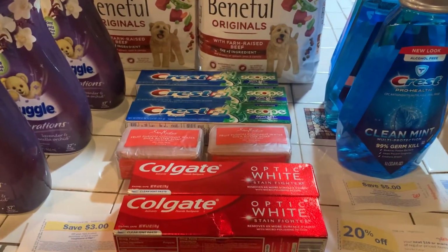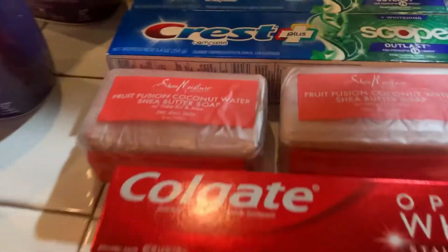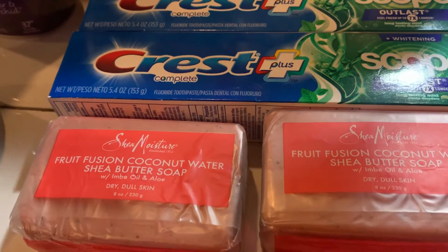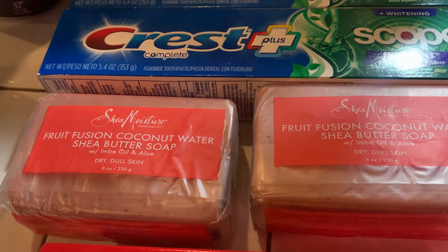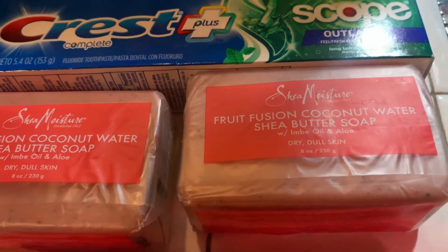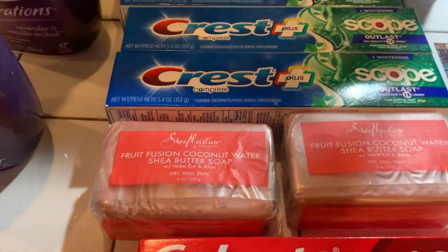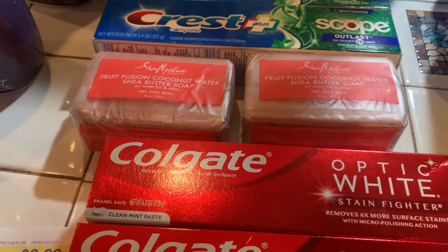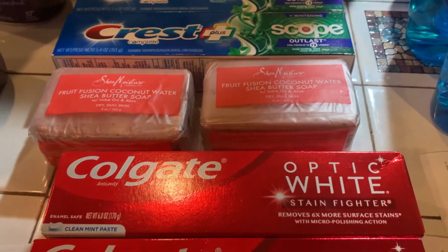All right, oh, look at this. I found some Shea Moisture Soap. It was $2.99, and it was buy one, get one 50% off. So I got one for $2.99, one for $1.49. And actually, I meant to look to see if I had coupons. I didn't even get a chance to. But that was cheap enough because I'm used to paying $6.49 for this soap for each one.